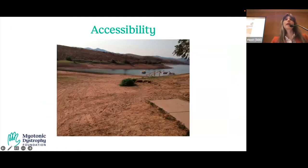So anytime I think about adaptive sports, I think about accessibility. And I'm going to show you guys a lot of videos. Basically, the rest of this presentation is going to turn into videos and photos. This is probably my favorite photo in the entire presentation, because this right here sums up the accessibility and the environment we have. That right there on the right is the end of the wheelchair accessible ramp to the water, right? That's an accessible waterfront, apparently.